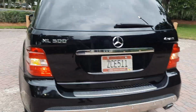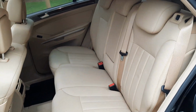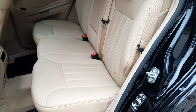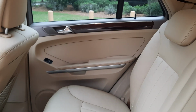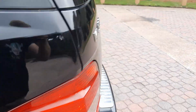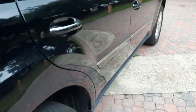So the back seat, I know people always say it looks like no one ever sat in it. Well, it looks like no one ever sat in it. There is no wear, there is no anything. Door panels, no wear. So this car is so smooth and effortless to drive.